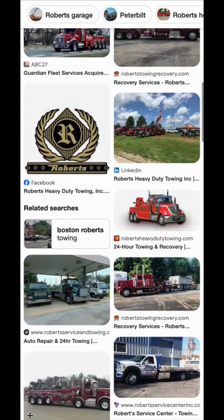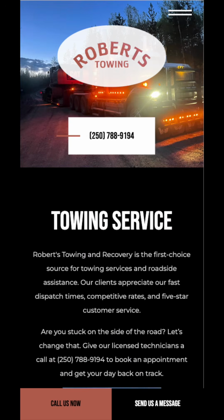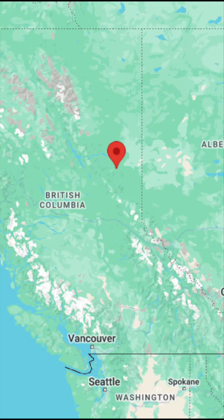So there are lots of companies out there called Robert's Towing, but it didn't take too long to find one that looked like it might be a match. The company that I found was located in British Columbia, and their website said that they were based in Chetwynd and served the surrounding areas. That seemed like it could be plausible, but the fact that the truck maybe wasn't a Robert's Towing truck gave me pause. Also, I still hadn't even looked at that license plate yet.